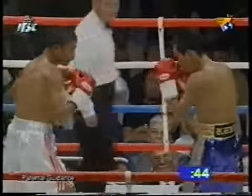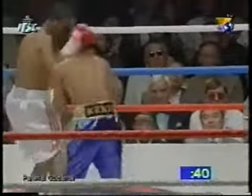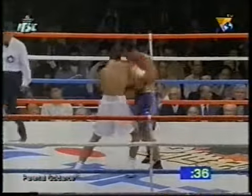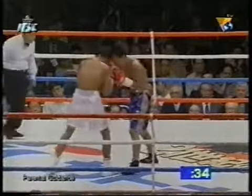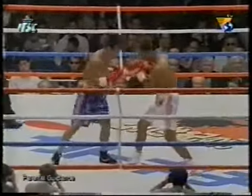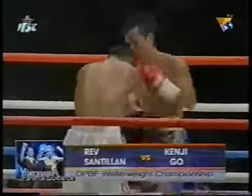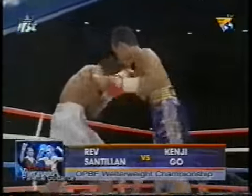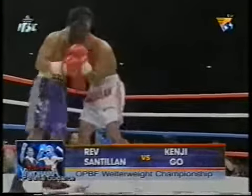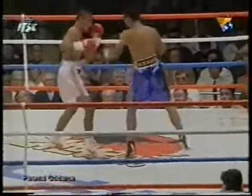That's right. Oh, nice shot again to the face. It's that southpaw stance of Santillan. I think that's bothering Kenji Go. He doesn't know when that left is going to come and land. Kenji Go with an uppercut. Close quarters fighting. Hold him. Hold him. Santillan just needs to push him away. Push Kenji Go away. Either that or take a step back.